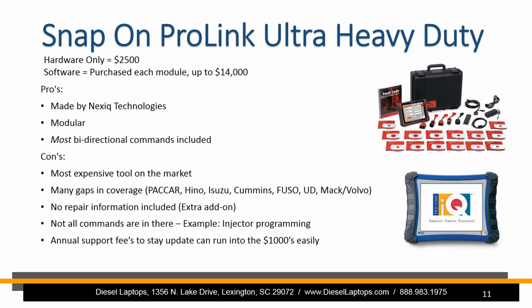And most of them, the bidirectional commands are included, but there are many, many gaps in coverage. So if you go with the Snap-on ProLink Ultra Heavy Duty route, you will find out that there are no commands you can run for Mack and Volvo, Cummins, PACCAR, Hino, Isuzu, Mitsubishi Fuso, or UD.